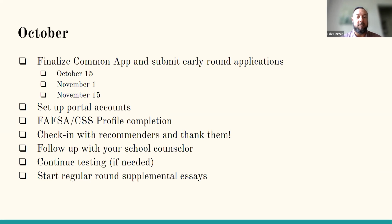I tell kids Mondays and Fridays, go into each portal and just make sure there's no communication. Maybe they didn't receive something they needed, and that portal's where they're going to tell you, and you're able to respond really, really quickly. That's why getting good at email is important. Parents, FAFSA and CSS Profile. It's usually about the time that these things open up and you're starting to work on them. And overall, most parents are going to work on them.